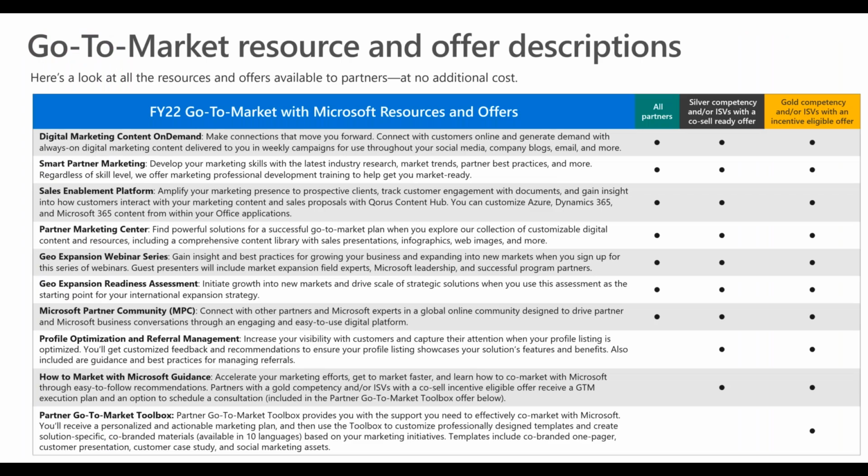So this is a very high level go-to-market overview of what Microsoft is offering to all of its partners. And this is totally at no additional cost. It's a free resource. So you can see there are some resources that are free to all partners, some specific for silver partners, and some added for gold partners and ISVs.